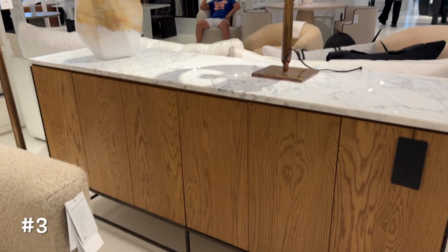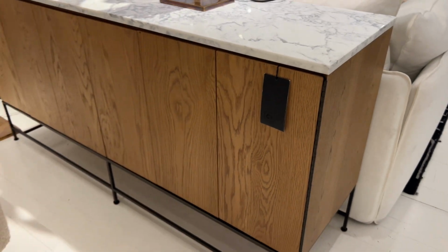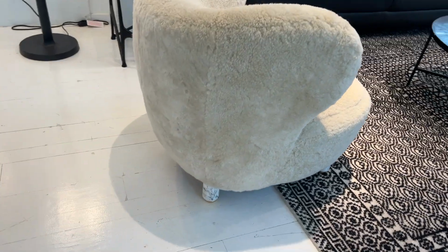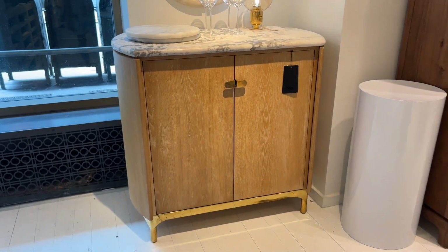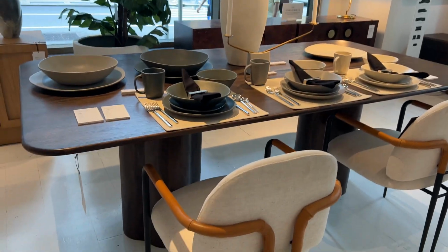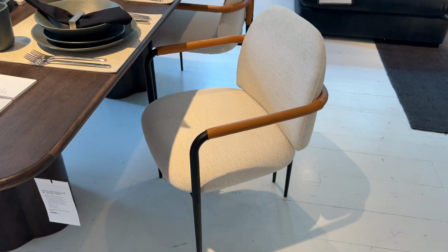Something else you'll see a lot, especially at CB2, is mixed materials. Designers are combining unexpected textures and finishes to create statement pieces that feel fresh and custom. Like this stunning cozy shearling chair with polished marble feet, or this wood bar cabinet with a marble top and gold metal base. It's those unexpected combos that make a piece feel high-end and one of a kind. If you want your home to look expensive, don't be afraid to mix materials. When shopping for affordable finds, look for pieces like wood with metal, stone with wood, fabric, leather, and metal. It's the little details and novelty touches that give your space a collected designer look.